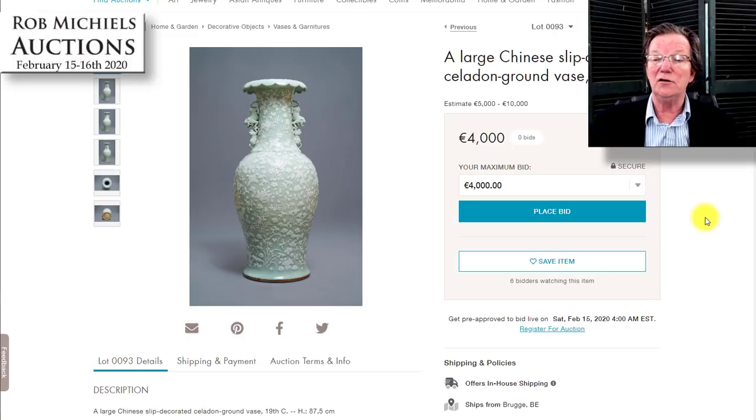But very unusual. And I think the estimate is extremely reasonable. 5,000 to 10,000 euros. With a 4,000 euro opening bid on it. I think that's more than fair. That is one heck of a pretty vase. Really is, and the size is big. You put a stand on it, you're up to about 38, 39 inches.